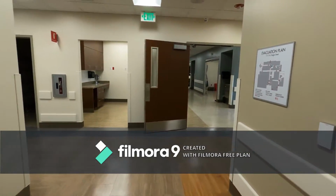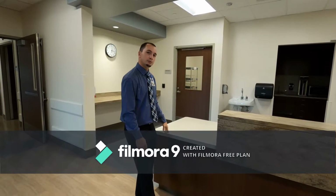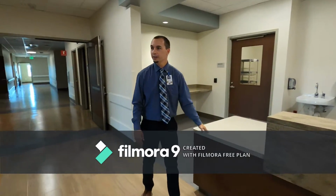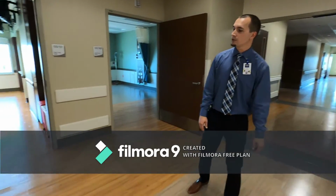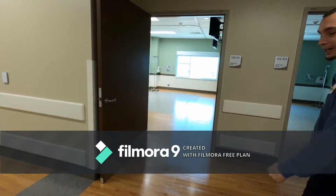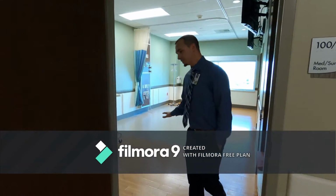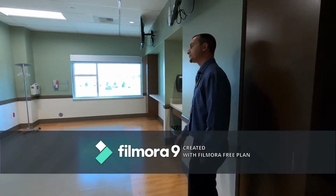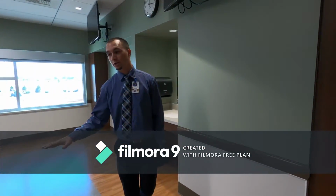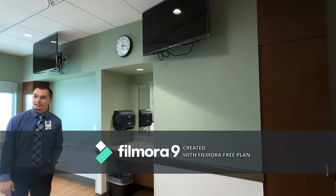We do have a medication room back here where our drug dispensing machines will be located. And then we will get into our actual inpatient rooms. We do have 8 beds here on our inpatient unit. And this is a semi-private room. So this room will actually have 2 beds in it. And those beds are currently at the current facility. We will bring those over as we transition.